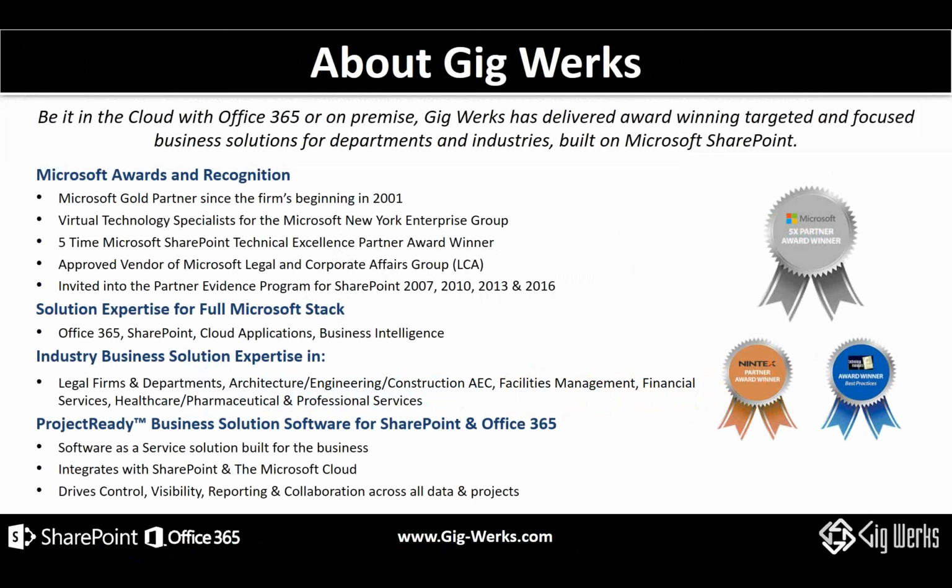Additionally, as part of this relationship, we were trained early on in the modern app model, which is driving cloud deployment today. So with that, our expertise is across the full Microsoft stack, going back to our earlier days prior to our involvement with Microsoft SharePoint. We've always been a Microsoft-centric shop and have expertise across that full platform, which is requisite to support and create high-level, high-quality solutions. In terms of industry focus, we've serviced a wide variety of companies of type, but we do have particular expertise around legal, architecture, and engineering and construction, facilities management, financial services, and healthcare.